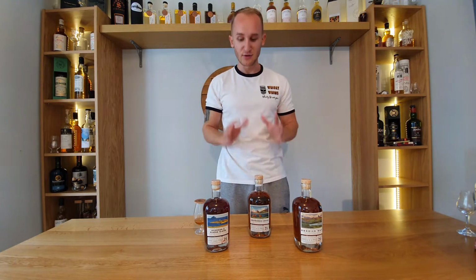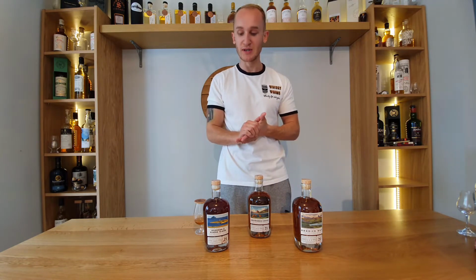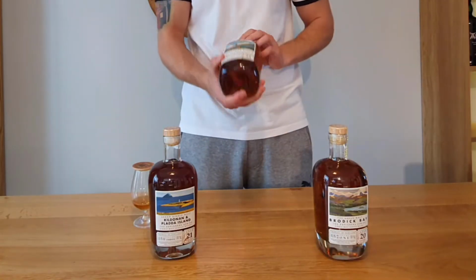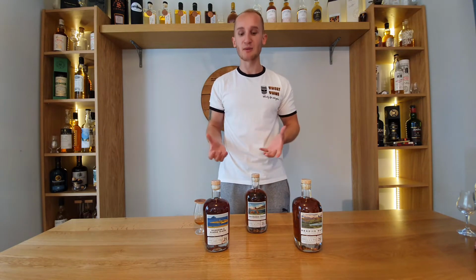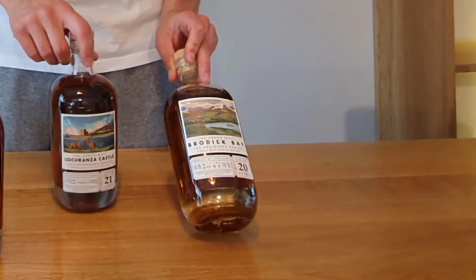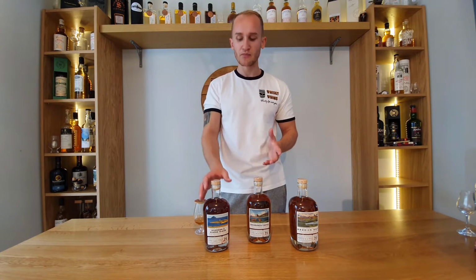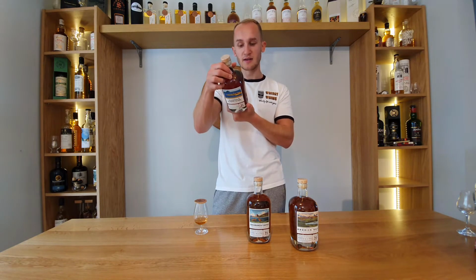Last time I was here I had two of these, and I had the Smuggler's Editions from Arran, which are still in my collection, but they're up the loft because I don't know what to do with them. These will probably go down the same line. I hope these are the last in the series. I hope there's only three of them, because if there's more I feel like I'm going to be obliged to buy them. I've tried two of them, the Lochranza Castle and the Brodick Bay, and they were absolutely brilliant. The Brodick Bay for me was a little bit better than the Lochranza Castle, so I'm hoping for good things with this one, Kildonan and Pladda Island.